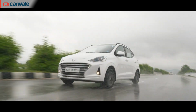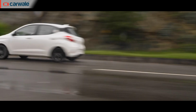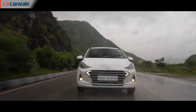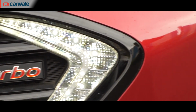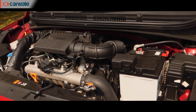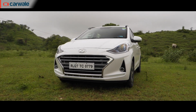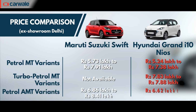The Grand i10 Nios scores significantly more just for the sheer number of powertrain options it is offered with. Apart from the 1.2-liter naturally aspirated petrol engine, available with both a manual and an AMT, it can also be had with a dual-fuel petrol and CNG manual powertrain, a turbo petrol motor with manual transmission, and a diesel engine with both manual and automated manual transmissions. The Hyundai Grand i10 undercuts the Swift in terms of pricing, but the sheer number of options available to buyers of the Grand i10 is highlighted when comparing the prices.